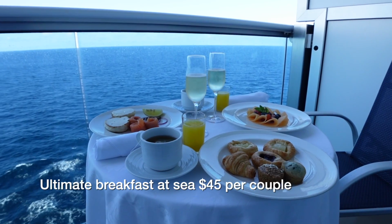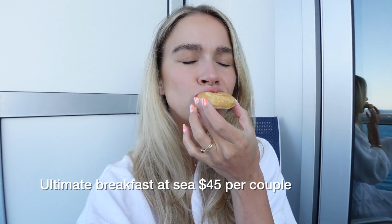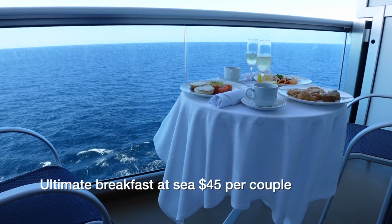And on a sea day, we relax. We started with what is called the ultimate balcony breakfast, which you can order from room service as an add-on. Romance factor definitely 9 out of 10.